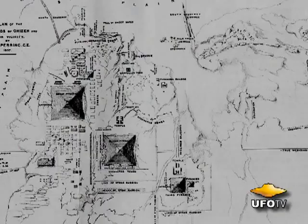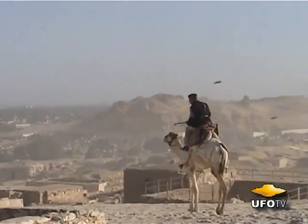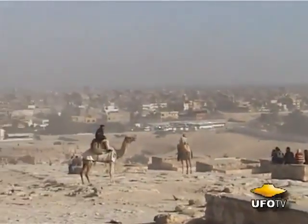The discovery of this obscure tomb with bird mummies on Perrin's 1840 map of Giza led Andrew and Sue Collins to Egypt in January of 2007. They found the tomb by riding camels to the site along with a guide. Sue and I eventually found the entrance, because obviously we didn't know exactly where it was on the ground.